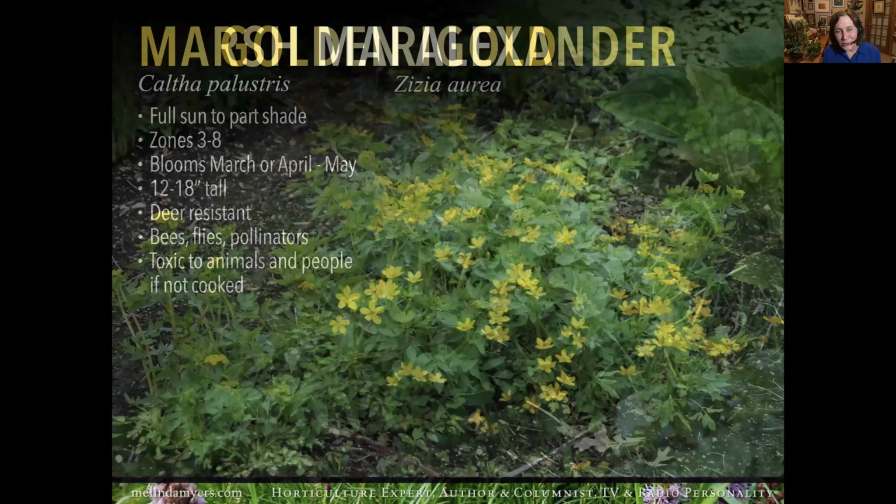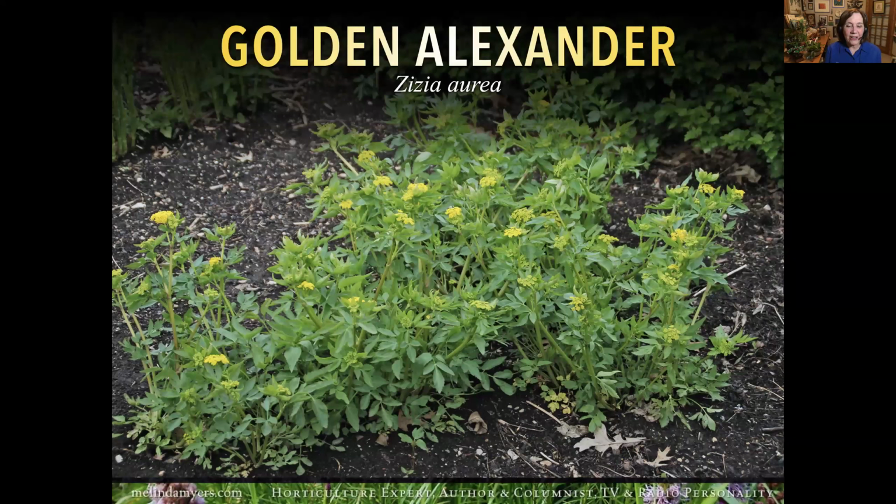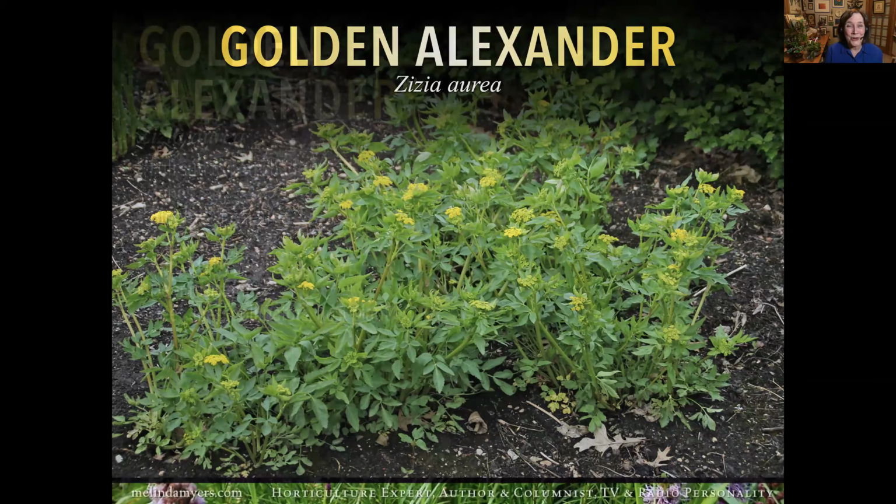And I know I'm going through these quickly. A lot of this detail is in your handout, as well as you can watch the recording and fast forward through the parts you know.